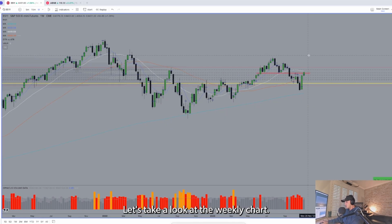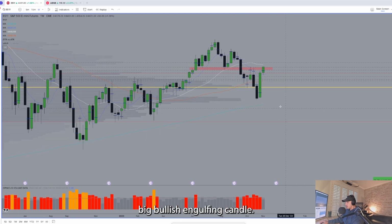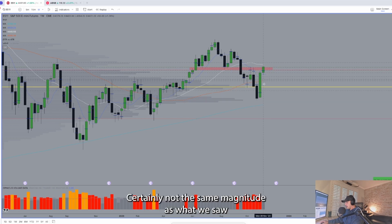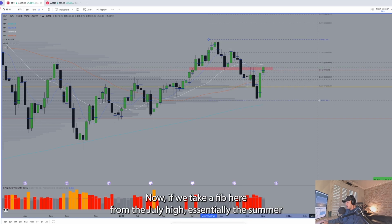Let's take a look at the weekly chart. So last week you have a big bullish engulfing candle. Bit of follow through this week, right? Certainly not the same magnitude as what we saw last week, but that's to be expected. Last week was a bit of an anomaly.